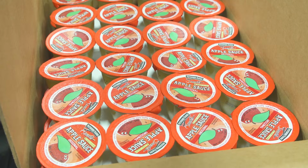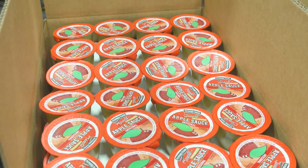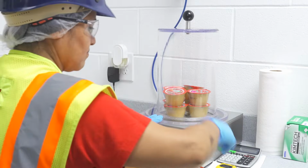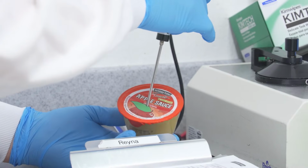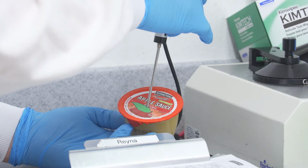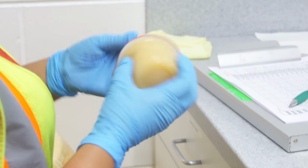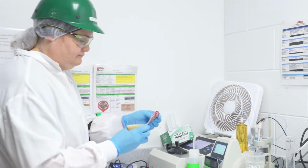Quality is of the utmost importance at the Peterson Farms applesauce plant. Throughout the process, the quality assurance team ensures specifications are met through constant communication with the production team. This includes testing the pressure and brix, or the natural sugar content, of the raw apples, testing the lid seals of finished cups of applesauce, and grading the finished product for quality and taste on each pallet produced.